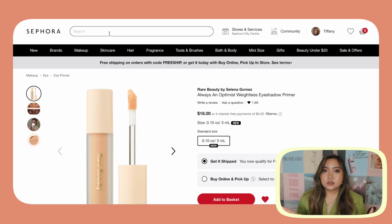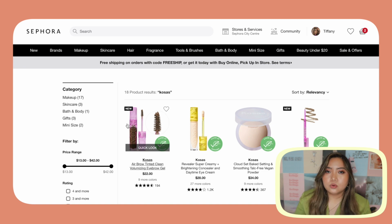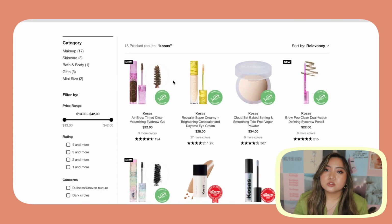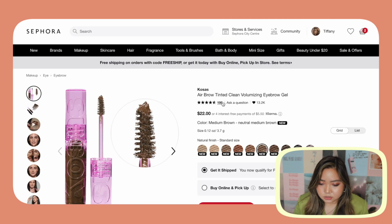Something I was really interested in was the new Kosas brow products. I don't know if you guys have seen it, but the packaging is gorgeous. It's this very pretty purple transparent type of packaging. It kind of reminds me of the early 2000s, but like the early 2000s in 2021. So reinvented and just really pretty. I honestly haven't used an eyebrow pencil in a long time, so I'm probably gonna go for the eyebrow gel, and the ratings look pretty good, which is exciting.